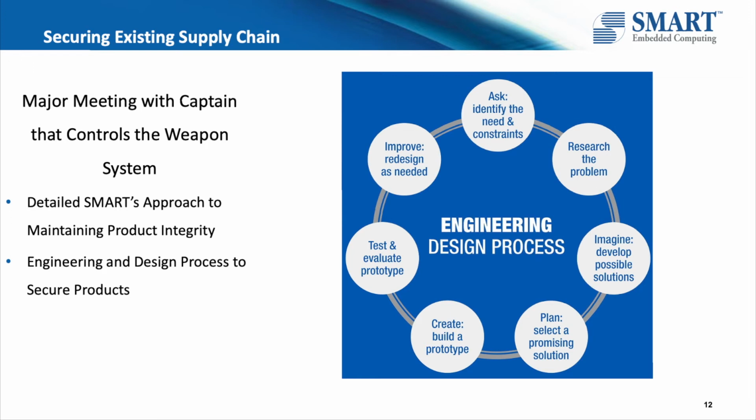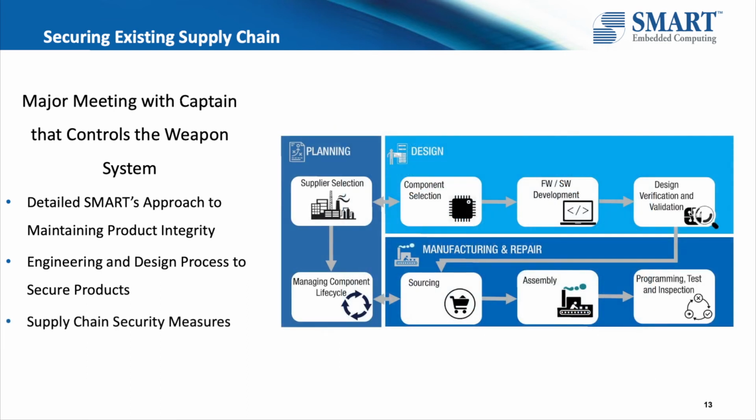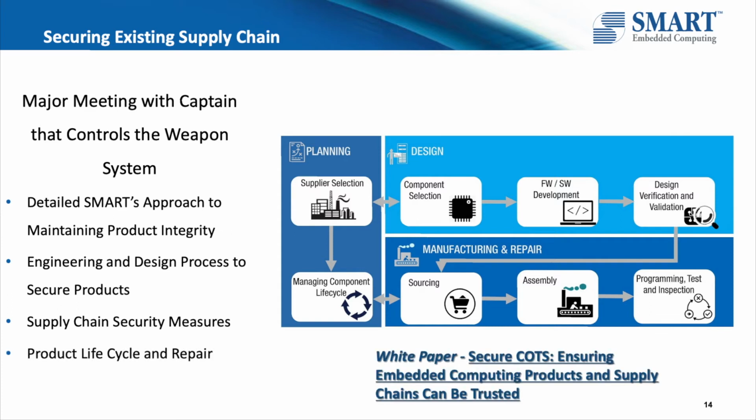All our design is done in the US, software and hardware, and we were trying to convince them that this was sufficient and that the control of the supply chain part of it, which was in China, could be handled. So we went through some very detailed design specifications on how we build products. How do we acquire components? How do we decide what components go on these boards? How do we control software that runs on these boards in our systems? And we went through a very detailed process of the supply chain side and also product life cycle.